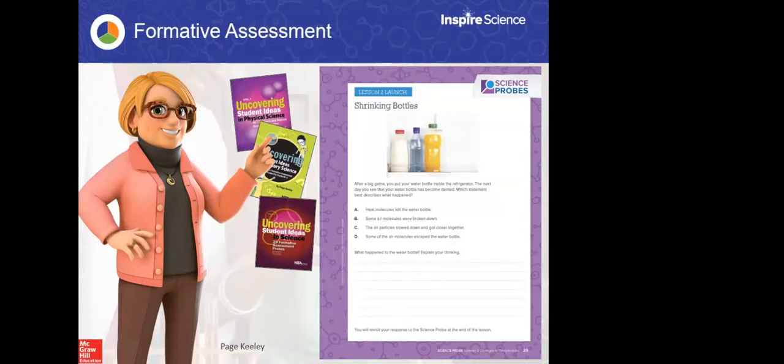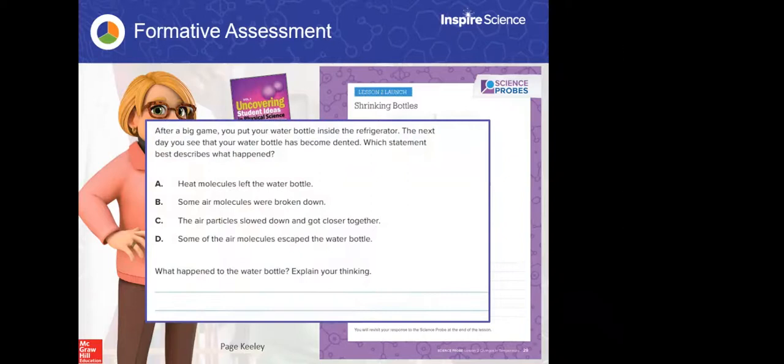This one is called Shrinking Bottles for this particular module. After the big game, on a hot day, you put a bottle of water inside of the refrigerator. That bottle's been outside in the temperature all day long. The next day you see that the water bottle has become dented. Which statement describes what happened? Is it A, the molecules left the water bottle? B, some air molecules were broken down? C, the air particles slowed down and got closer together? Or is it D, some of the molecules escaped the water bottle?